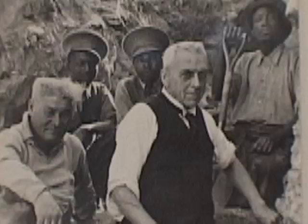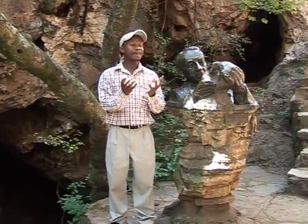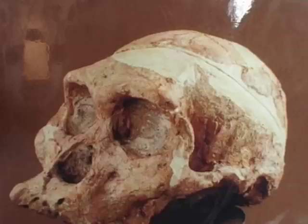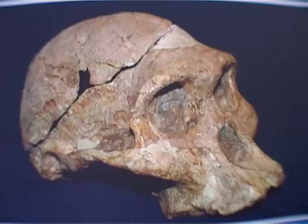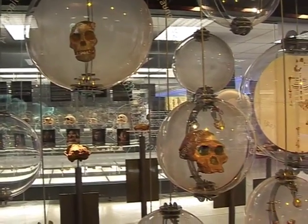Dr. Robert Broom, then of the Transvaal Museum in Pretoria, began excavations of the Sterkfontein Caves in 1936 and made several discoveries of bones and other fossils. In 1947, he found the almost complete skull of an adult Australopithecus africanus, which has since become world famous as Mrs. Ples. Mrs. Ples is estimated to be between 2.8 and 2.6 million years old, and ranks high on the long list of Australopithecine discoveries for which Sterkfontein is famous.